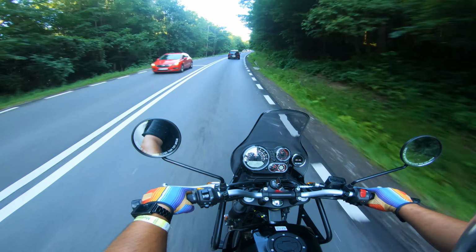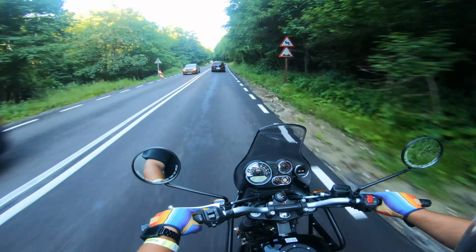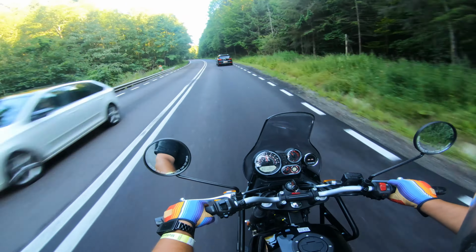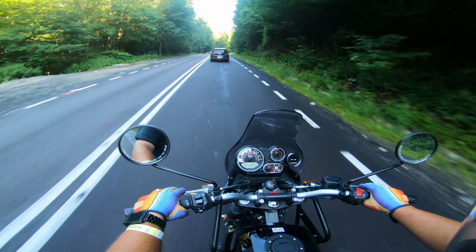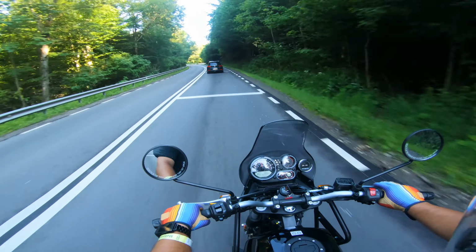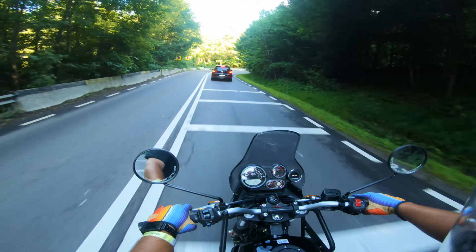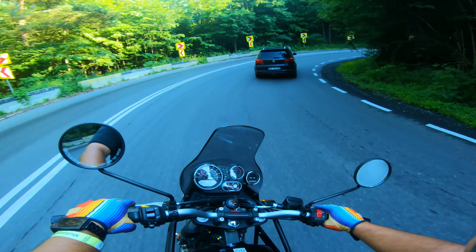Over 6,000. Now, it does say peak power at 6,500, but honestly, over 6,000 there's not much left in there. But on this kind of road, the engine is just peppy enough that you can have some fun. We'll see if we can get past cars uphill. That's what I'm curious about. Can we get past cars uphill?